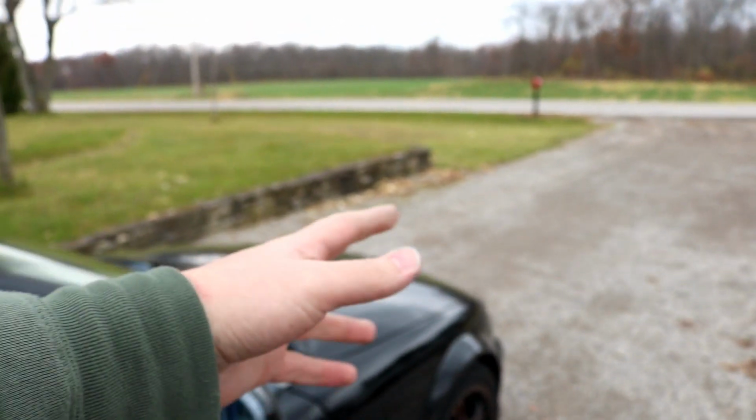So with little things right here, like it's got a few dings in the hood, I'm not really concerned about that. Rust-wise, it's a very clean car. There's this scratch going down the side. This big scratch is the main part of the issue here, right around the wheel well, right here.